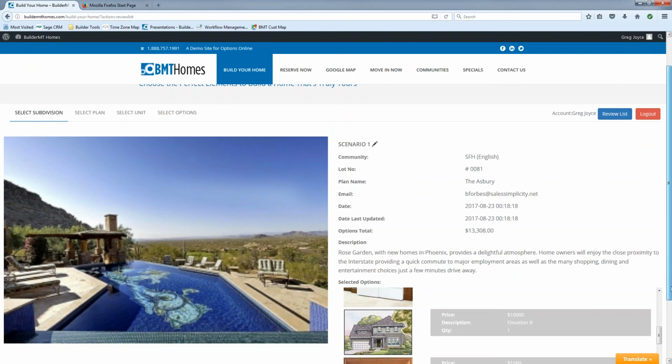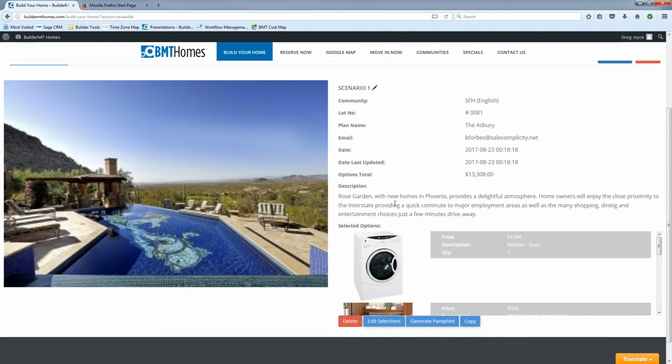And when we show you the sales and CRM system next week, or in 2 weeks, we will pop into Greg's account that I just created, and you'll see these selections that have already been made so we can drive that to contract. I can generate my own custom pamphlet.